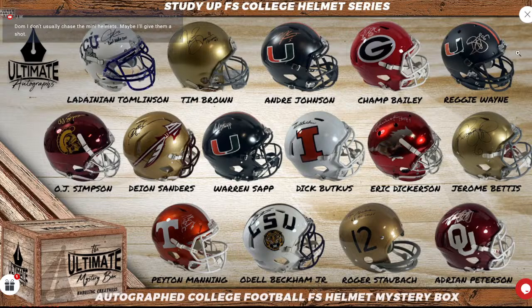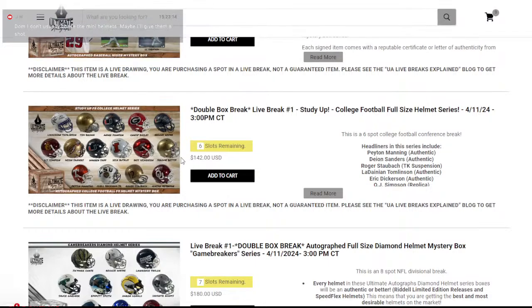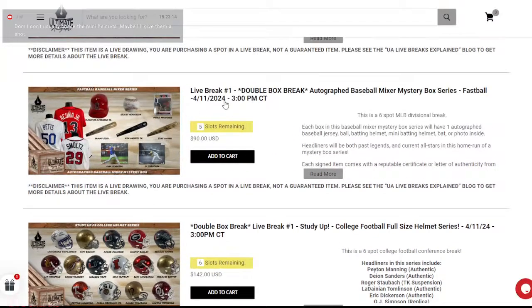Also for the college, a secondary hit available, Jim Kelly. We already pulled the Bills Jim Kelly helmet. Can we pull the U, the Miami Hurricane? I don't usually chase mini helmets. Maybe I'll give him a shot. Hey, John, there you go. Give him a shot.